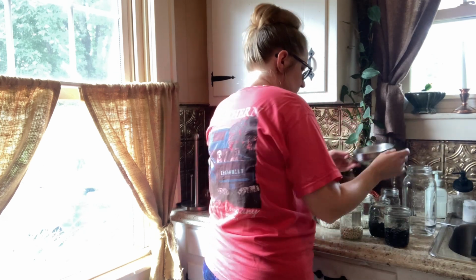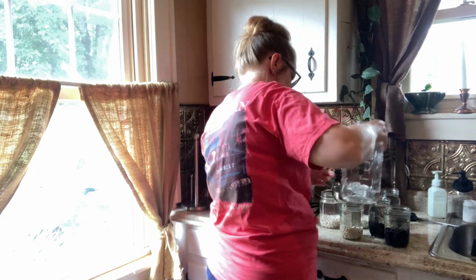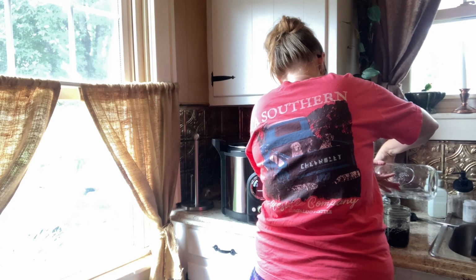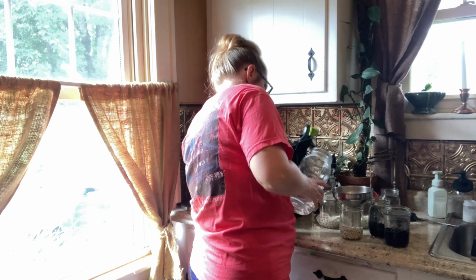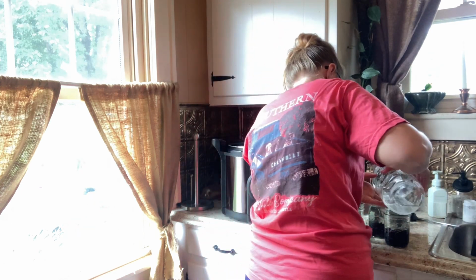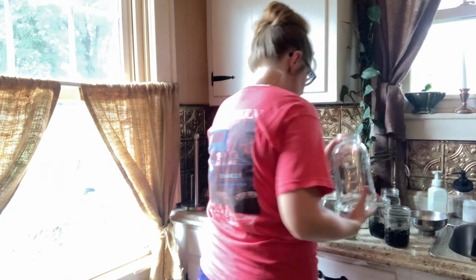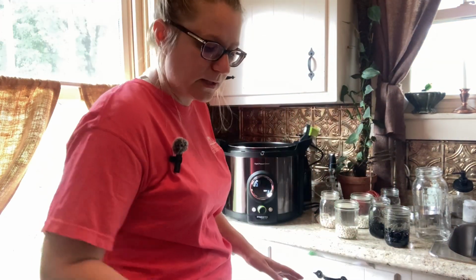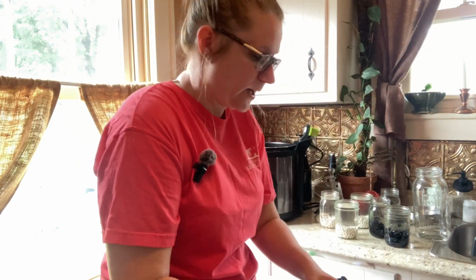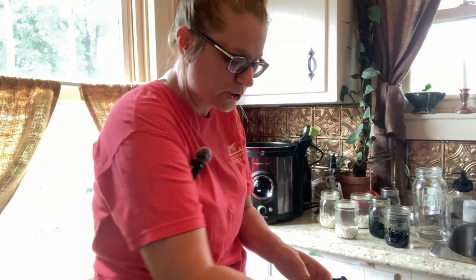That is how simple it is to can beans. So I'm going to go ahead and get my lids on here. I'm going to get these in the pressure canner. And that is one project done.